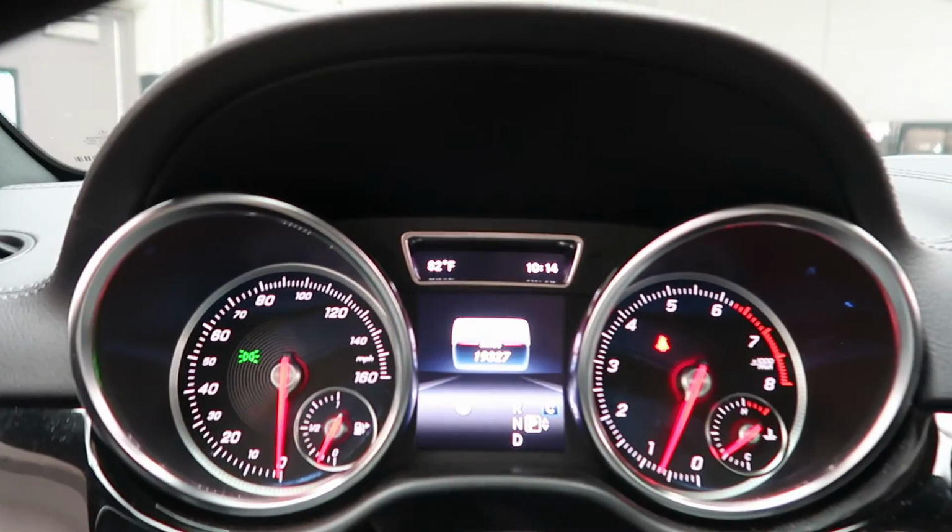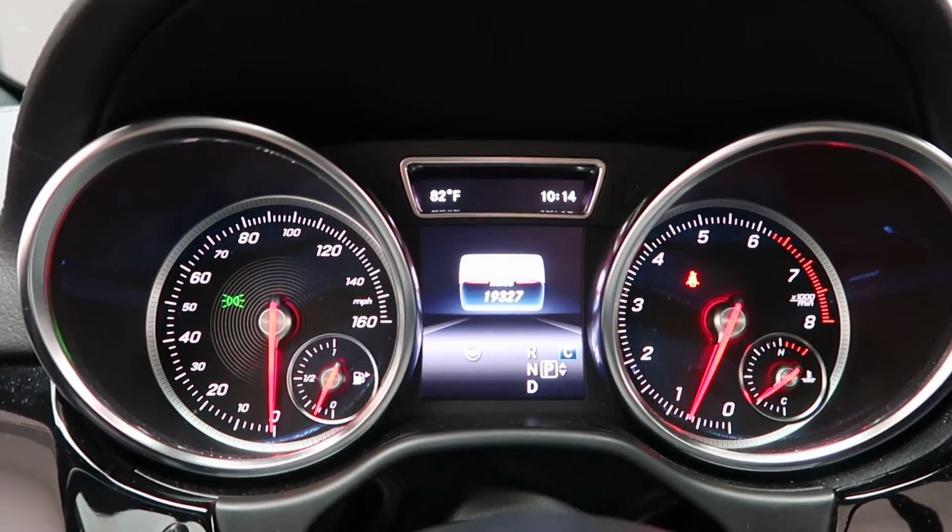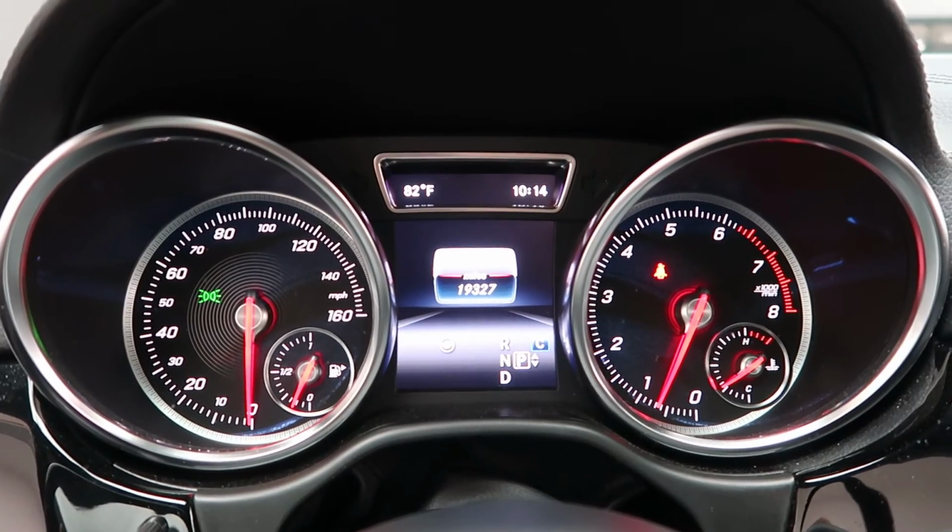This GLS 550 has 19,327 miles, Carfax and service records available online.